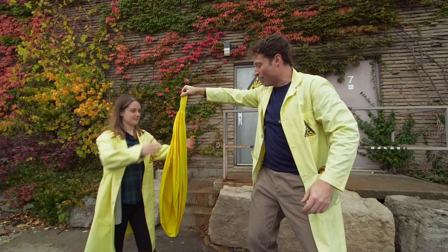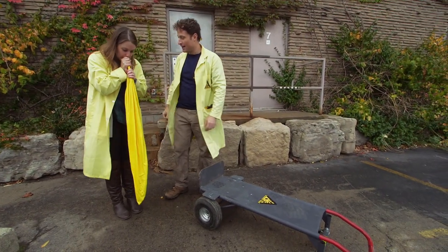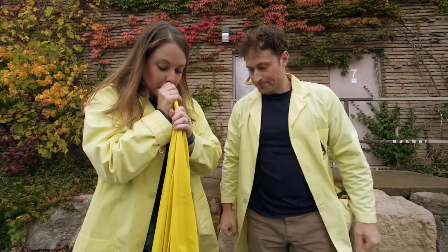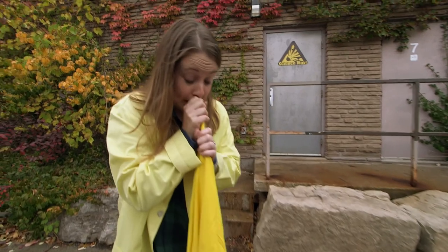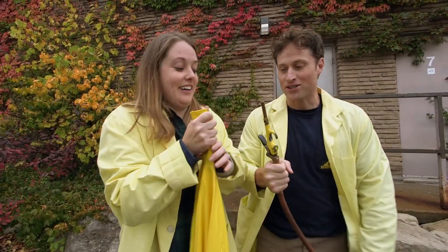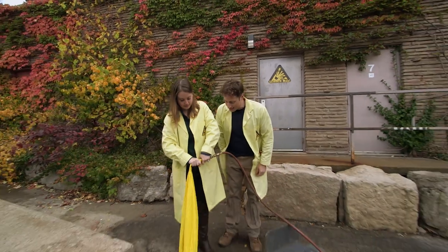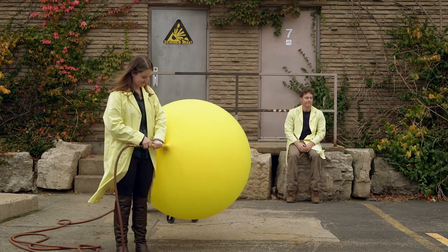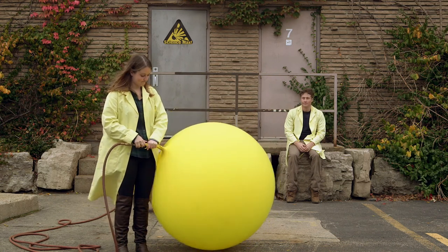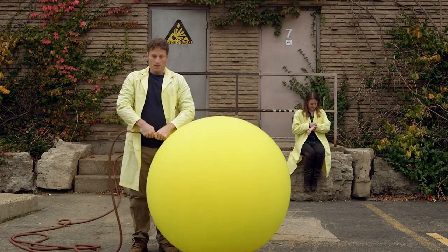So, step one, Sarah blows up the balloon. Okay. Wait. Use this air compressor, it'll probably be a lot faster. Sarah and I get to work blowing up the balloon, and it takes a long time. A very long time.